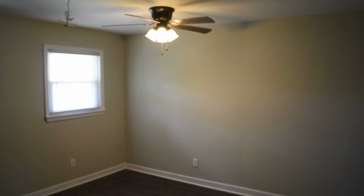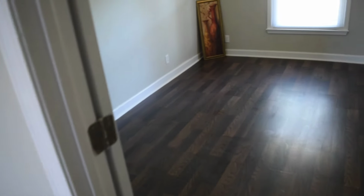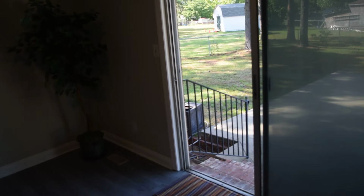And this is an addition. This would be your laundry room slash mud room. And there's another room here. And this one is heated and cooled. And next is the family room with a great view of the backyard.